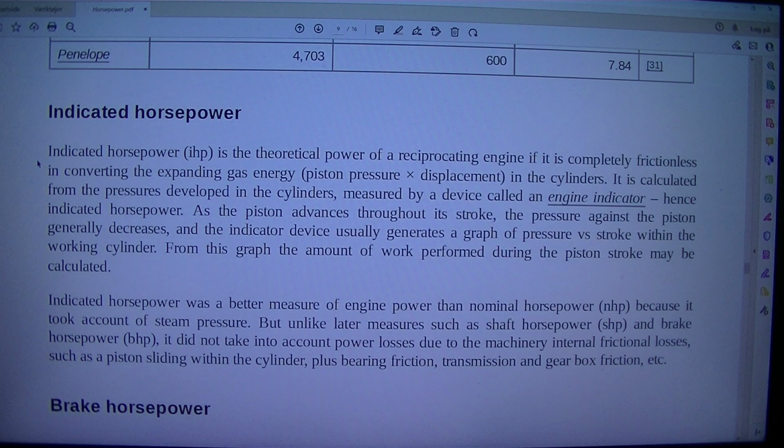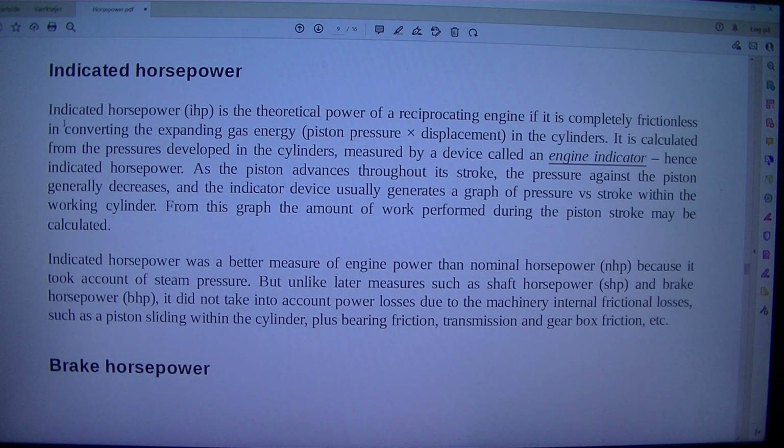Indicated horsepower. Indicated horsepower, IHP, is the theoretical power of a reciprocating engine if it is completely frictionless in converting the expanding gas energy, piston pressure displacement, in the cylinders. It is calculated from the pressures developed in the cylinders, measured by a device called an engine indicator, hence indicated horsepower. As the piston advances throughout its stroke, the pressure against the piston generally decreases, and the indicator device usually generates a graph of pressure versus stroke within the working cylinder. From this graph the amount of work performed during the piston stroke may be calculated.